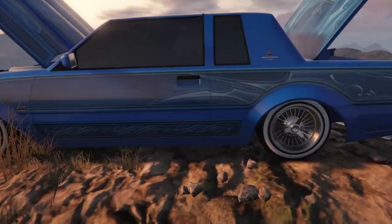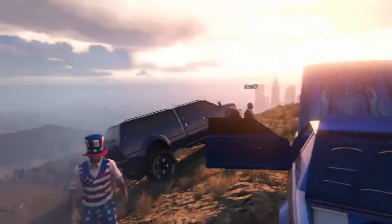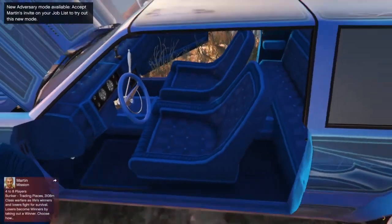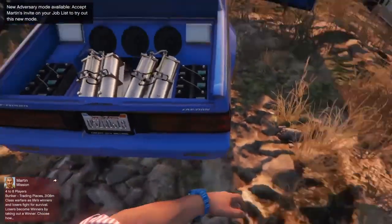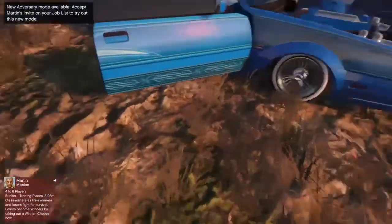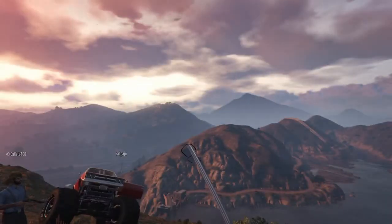I shut your door. I'm sorry about that. Got the white walls, pretty sweet rims. Oh, there it goes. See the inside real fast. Got the pure blue, jeez, super blue. All right, blue everything looks really nice. Got the hydraulic speakers, pretty nice. All right, got some sort of livery. Looks pretty sweet, man. Good job with that.